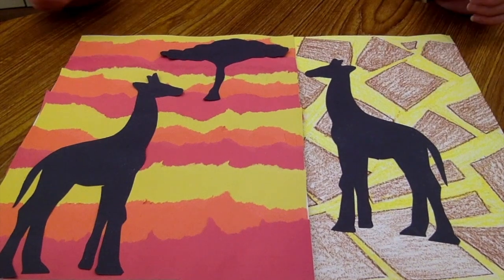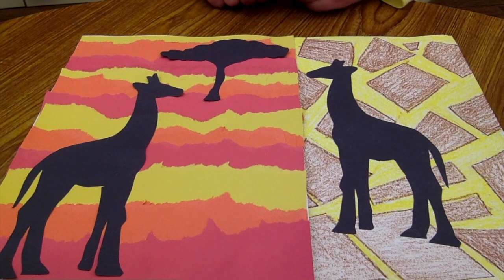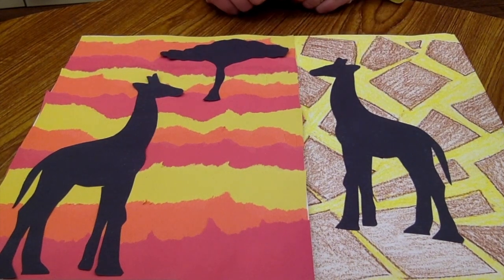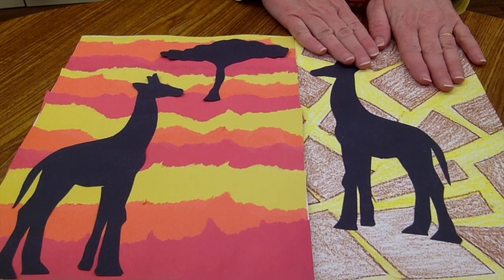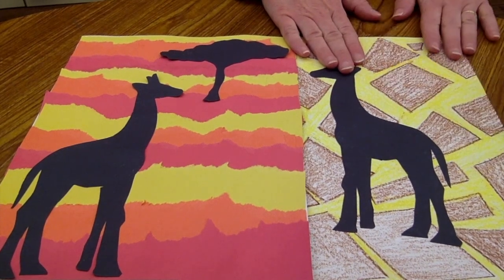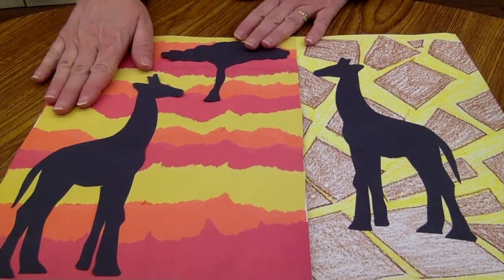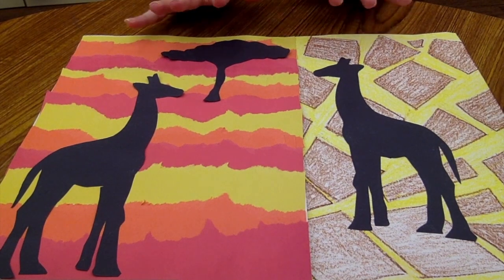So I'm going to change our view here so you can see the area that I'm working in, and you can see the project and the materials you need. Here are our two art project options. Both are an African animal silhouette. I did a giraffe for both of mine, but you can choose any animal you want. So we have an animal pattern background. For this one, I recommend an animal like a giraffe or a zebra or a cheetah that has a pattern on their fur. And then we have our sunset version. So I'm going to show you how to make each one separately.